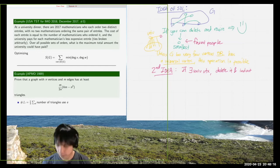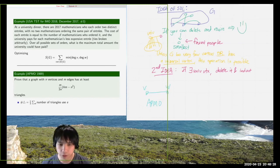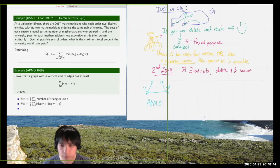And what the APMO problem does is, okay, if I have V and W, and I want to bound the number of triangles that use V and W, one thing you can do is look at degree V plus degree W minus the number of vertices. Let me double check that's right. Something feels off there. Oh, sorry, this is a lower bound. You're just saying every edge sticking out of V and W creates at most one triangle. Some of them might overlap, but if the degrees of V or W are both really big, this will be a bound that works for the APMO problem.